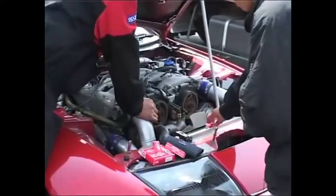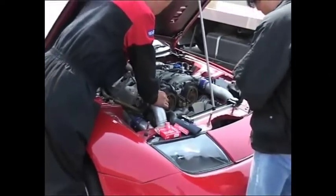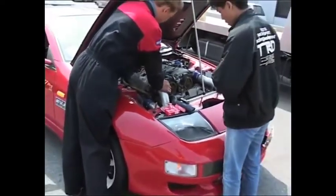It's common practice for Japanese drag racers to change the spark plugs on every pass. This is particularly important because of the rich air-fuel ratios they run.